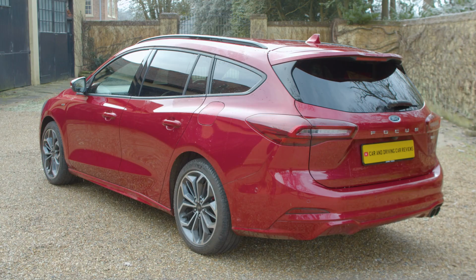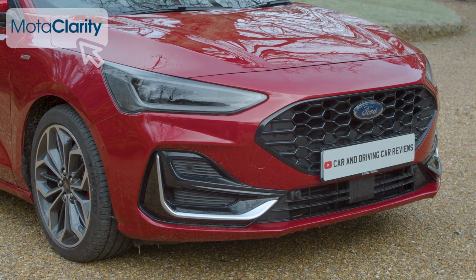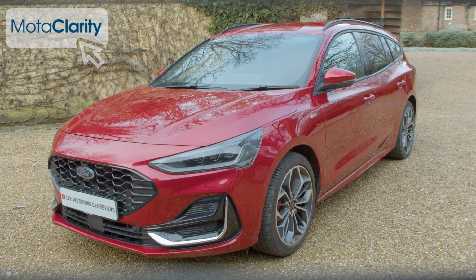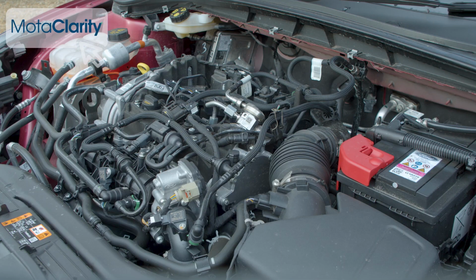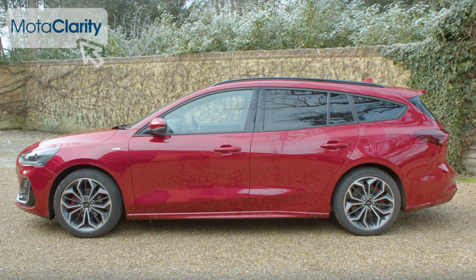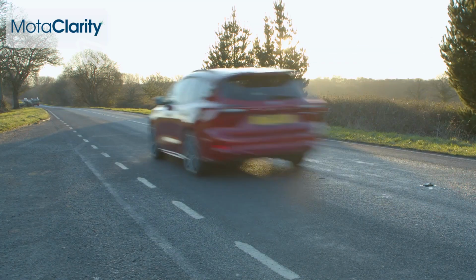The fourth generation Ford Focus Estate has been given a proper working over in this updated form, with greater practicality, sleeker looks, a much improved Sync 4 infotainment system and extra technology. There's also impressive efficiency beneath the bonnet thanks to a high-tech range of petrol and diesel engines. It's not the biggest or the cheapest estate in its sector, but it might just now be the most appealing all-rounder.